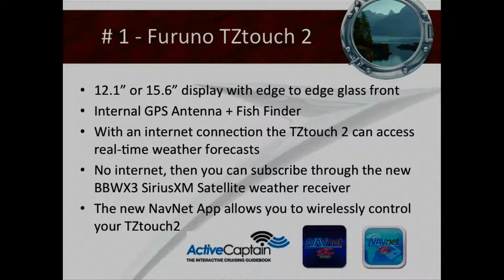You zoom out, the screen zooms out. You zoom in, it zooms in. Everything is immediate. So they really spent a lot of money on the processor so that you wouldn't be pressing zoom in and you'd have to wait 3 seconds for it to zoom in.